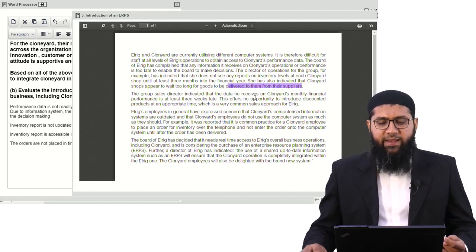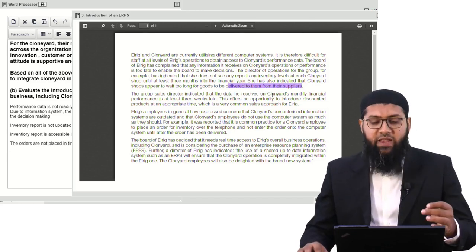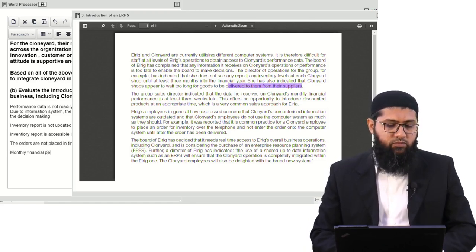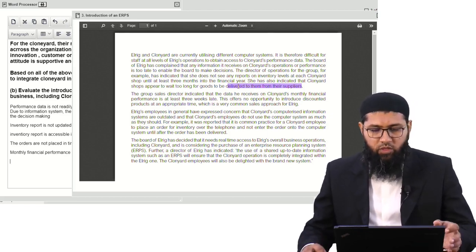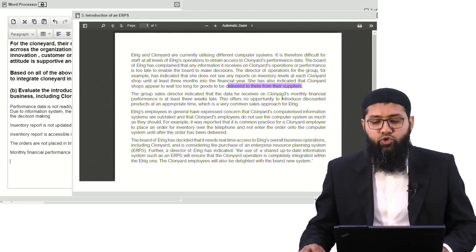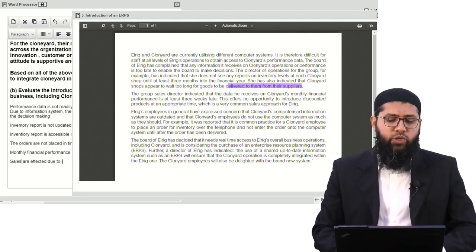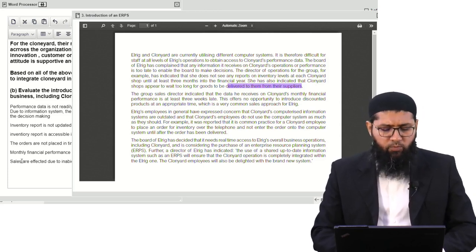The group sales director indicated that the data he receives on Cloneyard's monthly financial performance is at least 3 weeks late. Monthly financial performance data is also received late. This offers no opportunity to introduce discounted products at an appropriate time, which is a very common sales approach for Elric. The sales are affected due to inability to identify the slow moving stock.